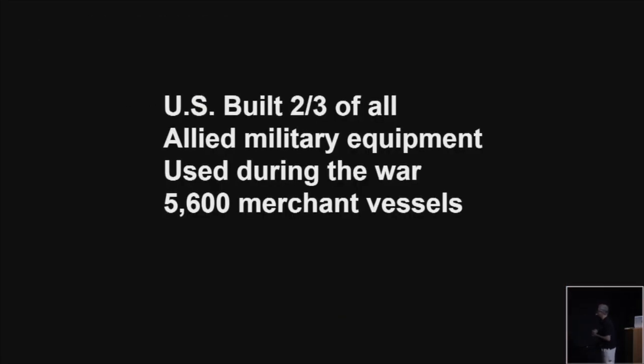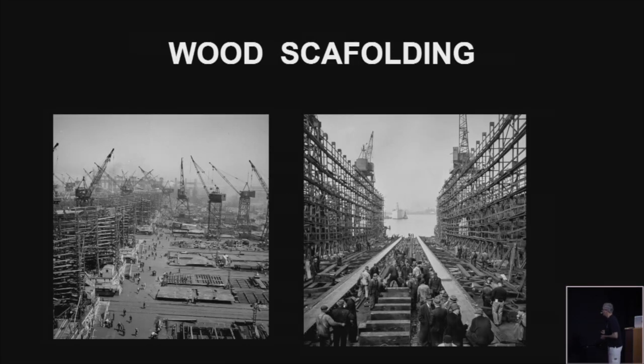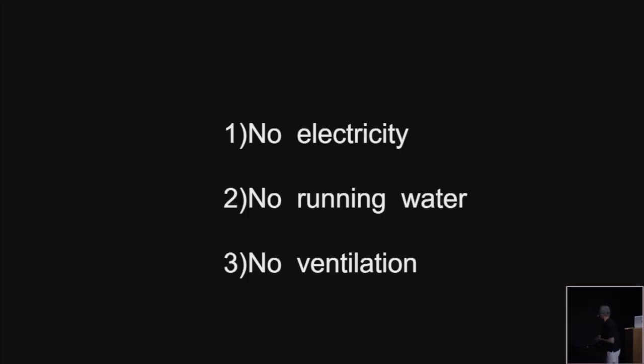But the U.S. built 2/3 of all the Allied military equipment during the war, which came to almost 6,000 Liberty ships, okay? So we were replacing the ones that were being sunk, and we were replacing them faster than the U-boats could sink them. And like I said, there was a steel shortage, and there was a shortage of a lot of other things during the war. So a lot of these shipyards were all built of wood. And I read that even some of the cranes that you see there, at least part of them were made from wood, just to conserve on the use of steel.